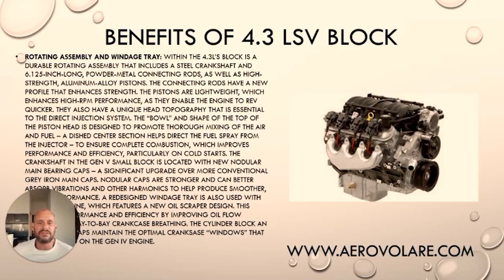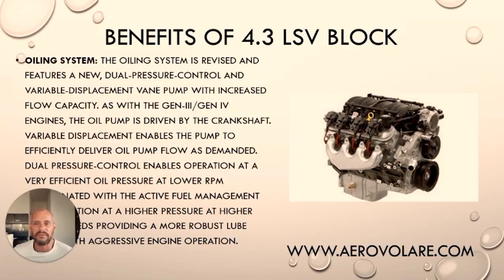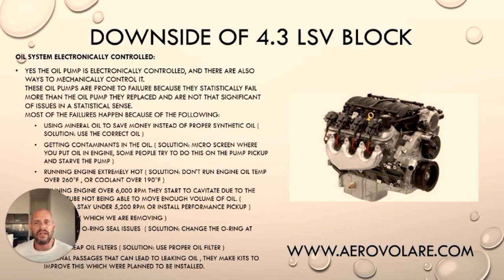It literally is the LS3 engine, but 2 cylinders less. The oiling system has been revised and improved. The cylinder heads have a bowl shape on them to help with the fuel, and so many different things that help it at low RPMs and high RPMs. It's just a well-balanced, overall great engine.